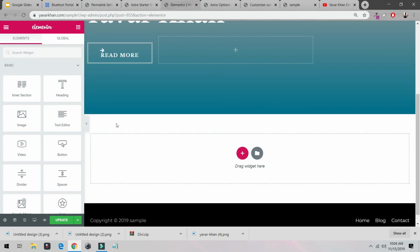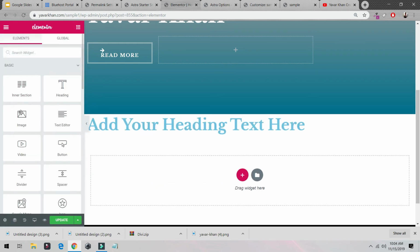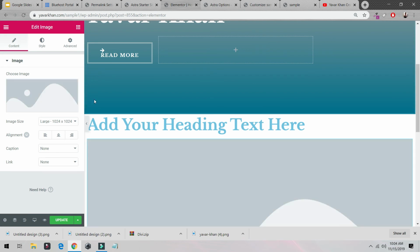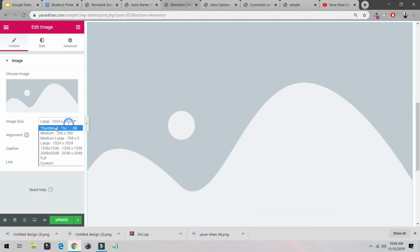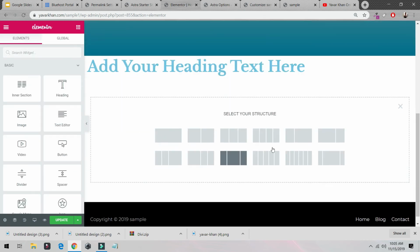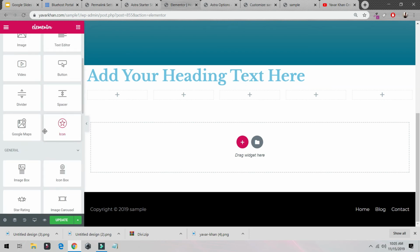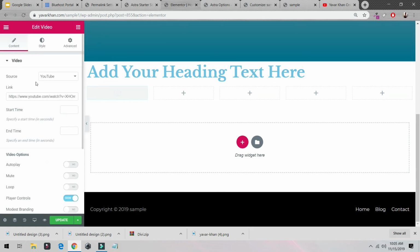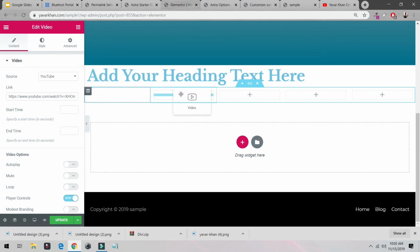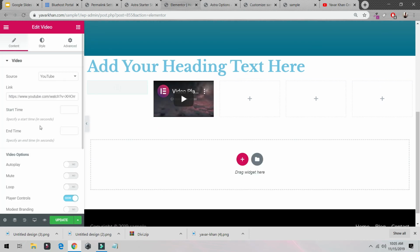Okay, now once you're here, you can just drag drop your heading. Okay, you can come over here, you can put an image over here. It's so easy to use. If you want a smaller image, thumbnail image, you could put a thumbnail image. You can delete this thing. You can add something over here, how many columns you want. You can want 3 columns. Come back over here. You can add videos over here, 1 video over here, a video over here.